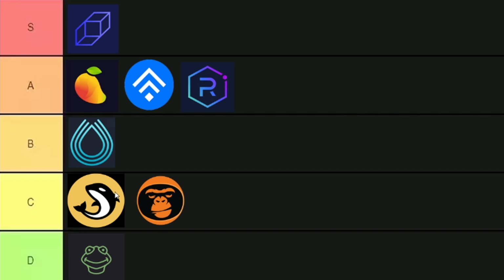On C tier, we have Orca DEX. So it's a good DEX. It works just fine. You can do swaps on there. It's quite easy and intuitive to use. Why is it at C? Well, like I said, Symmetry Finance is better for that. I think Raydium's better for doing swaps as well because they have more pairs. Each of these swap platforms have more pairs. Additionally, with Orca, it just doesn't even work for me. So I can't really say that I've had a lot of experience trading on it, but I have done before, but there's nothing special to say about it.